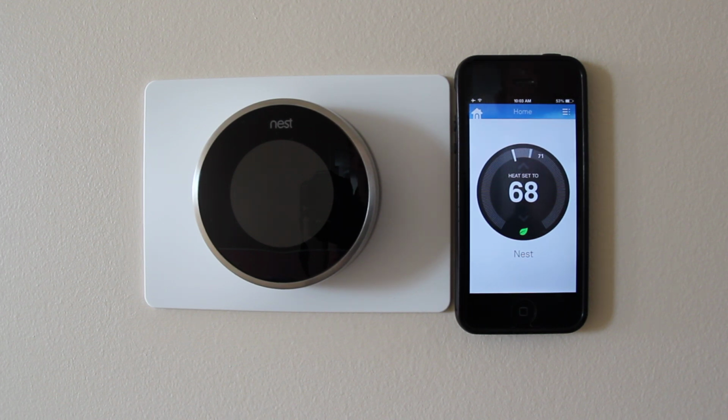And so the reason I got the Nest was because I wanted to have cheaper than average heating and cooling bills. So when I bought a house, this was one of the first things that I purchased for it. I don't particularly know what my heating and cooling would have been had I kept my original Honeywell thermostat, but I wanted this due to all the reviews as well as potentially cost savings for heating and cooling.